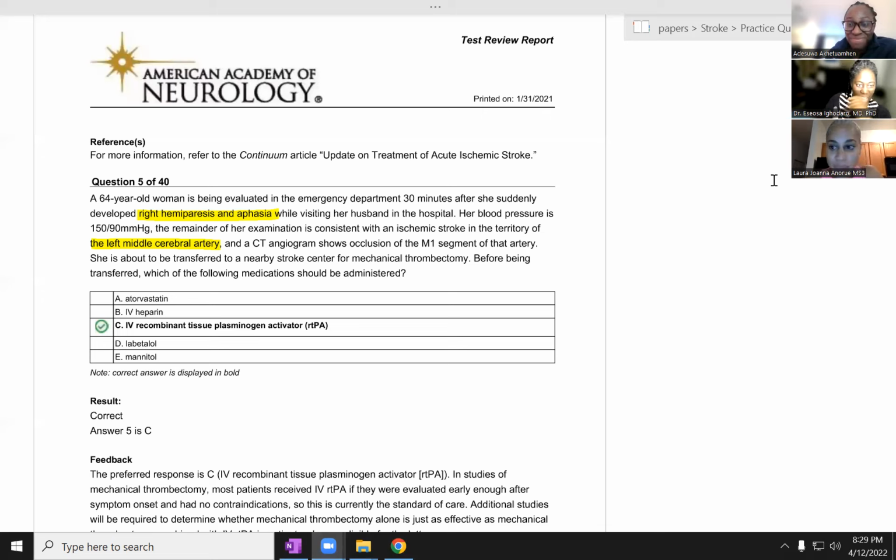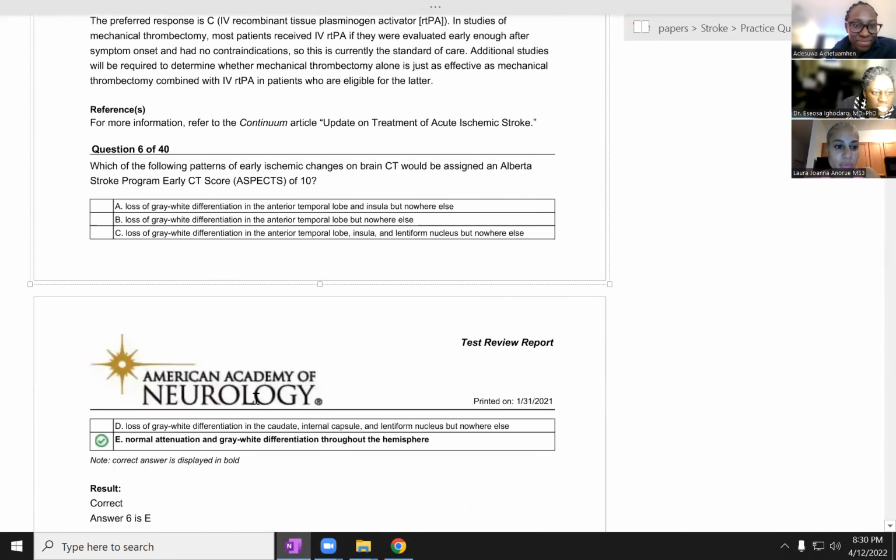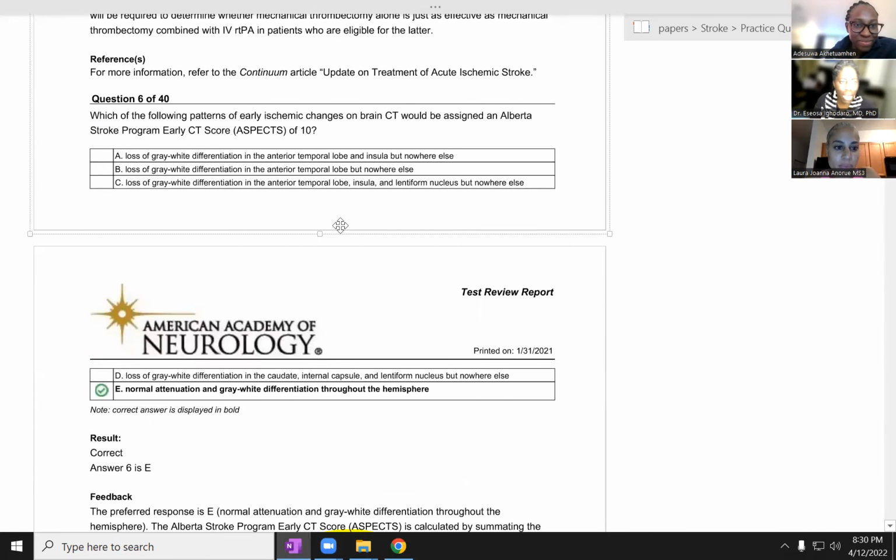There you go. Exactly. Now, we want to give atorvastatin, that's for secondary prevention. We want to give IV heparin. We want to give labetalol because blood pressure is less than 185/110. And mannitol, that's really used for elevated ICP. And you know all about that. Awesome.